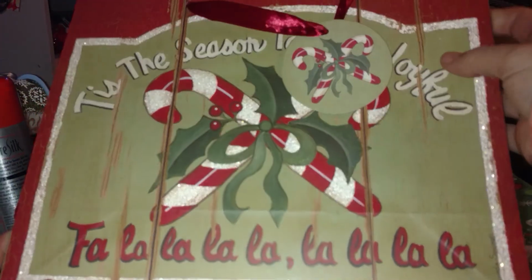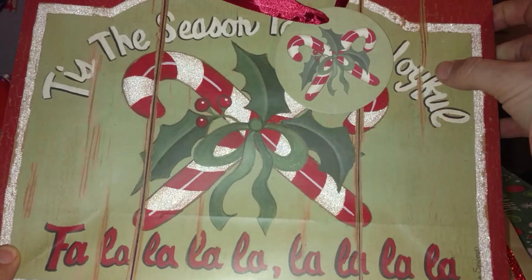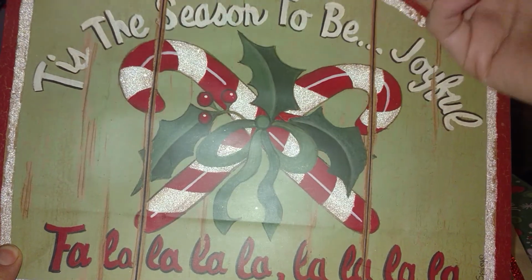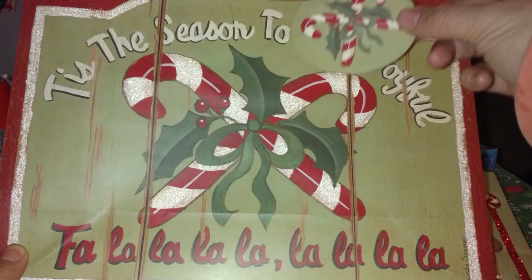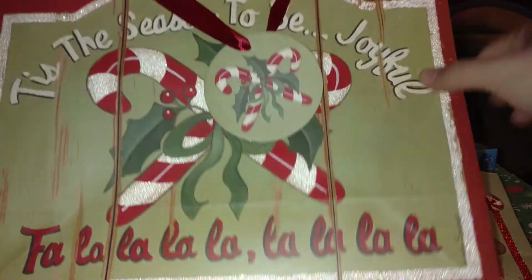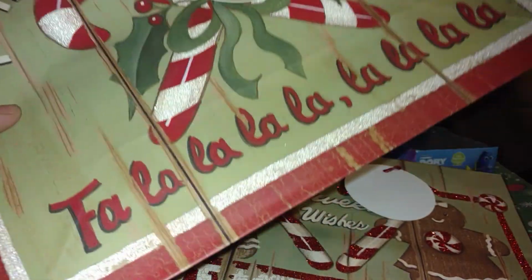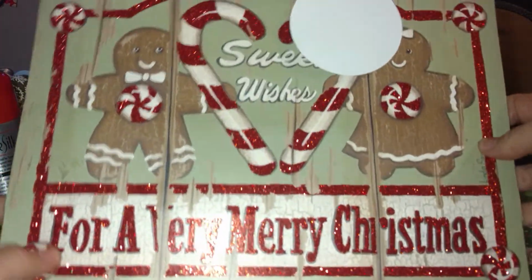Alright, so I did grab two more bags, which I was not going to get any more bags. But these are really cute, really, really my style, kind of the distressed wood look. This one says, "'Tis the season to be jolly, fa-la-la-la-la-la-la." Cute little tag. And then the side on this is just the distressed wood look.